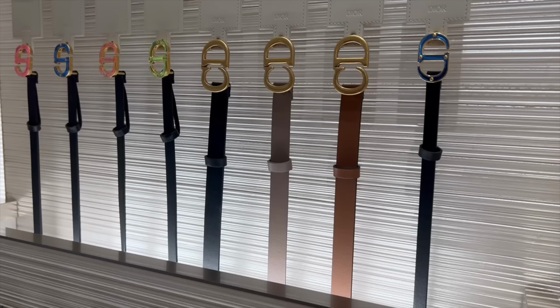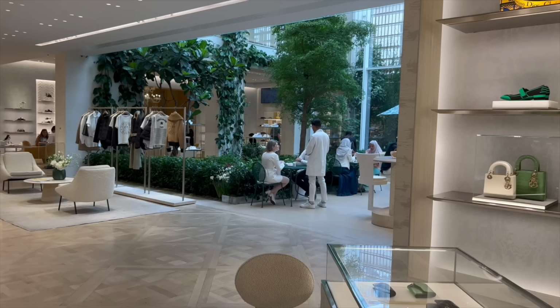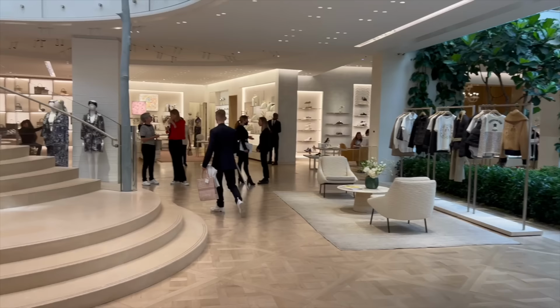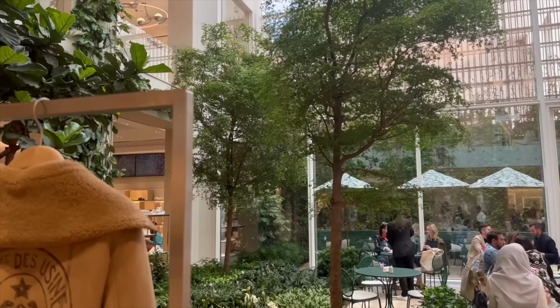By the way, guys, check out this boutique. Oh my god, it has changed so much. Last time I came, I don't remember if they had a cafe, Dior cafe. But look at this, it's absolutely stunning. I kind of wish we had this in London on Bond Street, because the boutique on Bond Street is quite big, so they can definitely copy the idea.